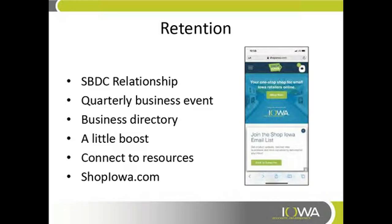But I think probably right now, the succession and taking care of your existing businesses is most key. And first of all, the Small Business Development Center. Please develop a relationship with them if you don't have one already, because they can really give your existing businesses some help.